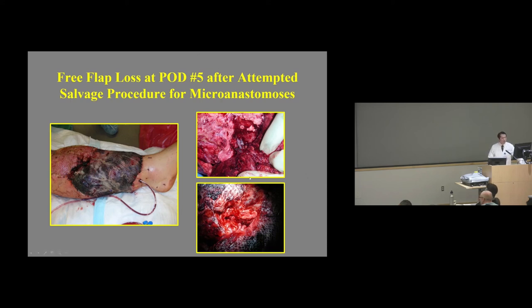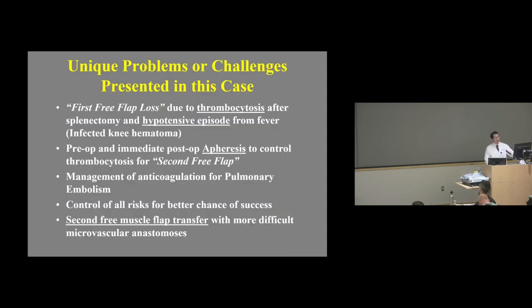As you can see, both the arterial and venous anastomoses had thrombosis, you can see here. I was able to revise it technically, however, it was again just a thrombosis. The patient in the recovery room had both vessels thrombosed. And there's something wrong with this patient. So later on, why did we lose the first free flap? The patient had thrombocytosis because he had a splenectomy, had a very high level of platelets, and also had a hypotensive episode. The combination of both killed the flap. It's actually not the technical part.